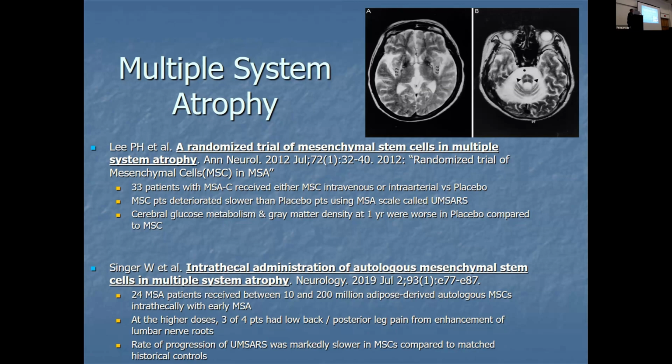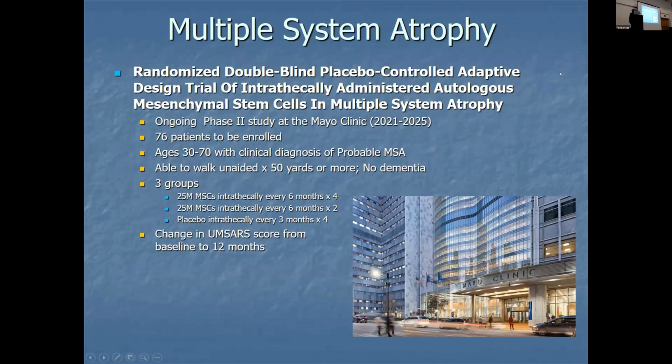And what about ongoing studies? For those with MSA, are there ongoing studies in the US? The answer is yes. There's an ongoing phase 2 study at the Mayo Clinic. Not here, though; you'd have to go to Rochester. This started in 2021 and is going to run until 2025, and they plan on enrolling 76 patients. I'm not sure how many patients they've enrolled so far, given that this kind of started in the middle of the pandemic. At least they wanted to start in the middle of the pandemic.